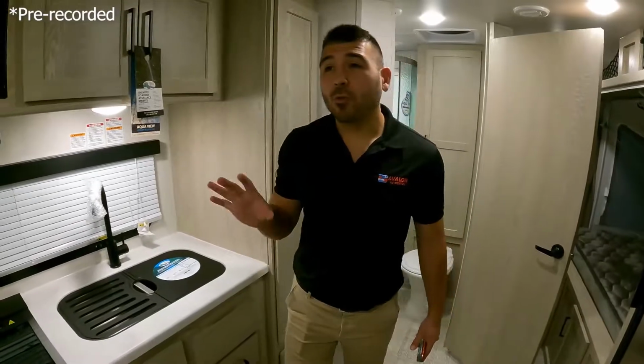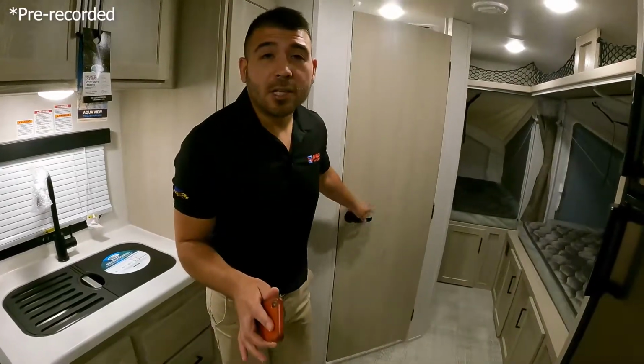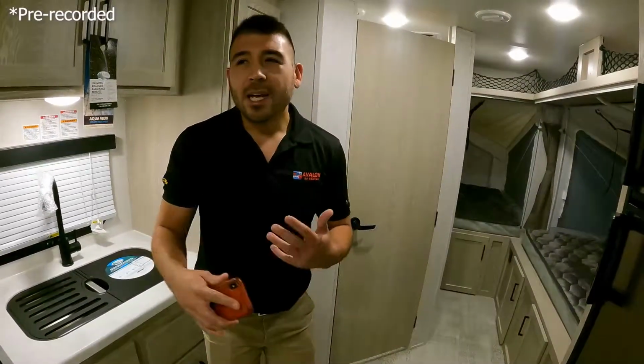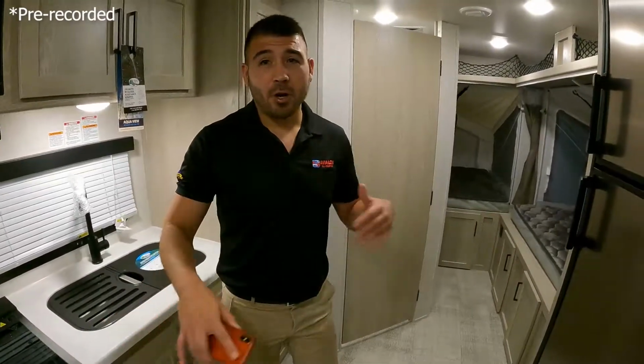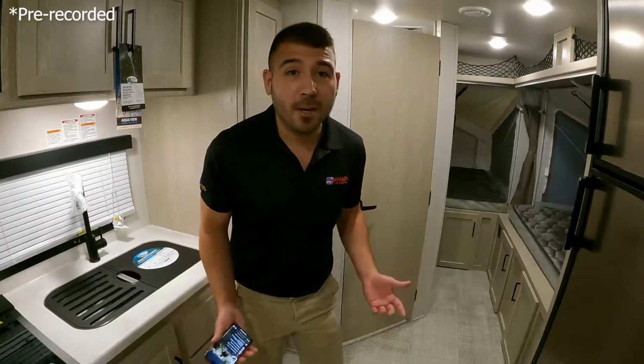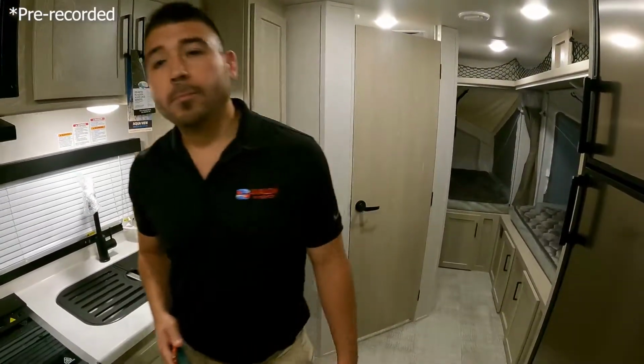So I mean, this room has a lot of sleeping space, a lot of living space. I love the setup. So if you're someone out there that's looking for, you know, a shorter unit that's under 5,700 pounds, that has some sleeping space, maybe for our kids, our grandkids, our friends and family, then you definitely need to check out this room, because it's a great floor plan.